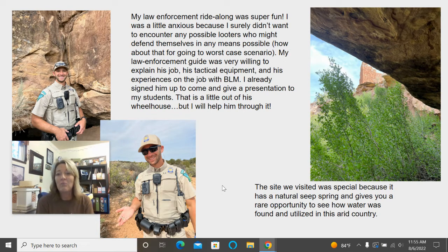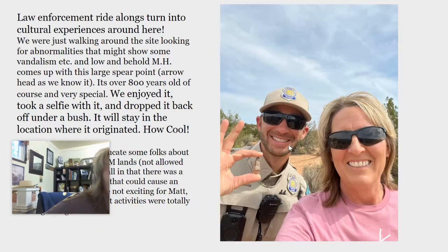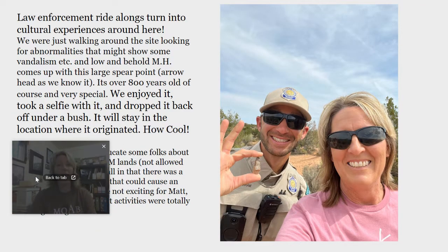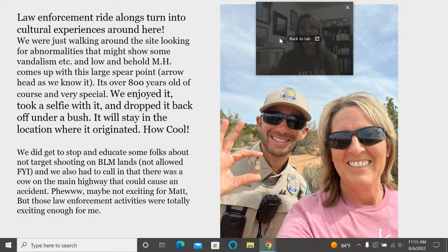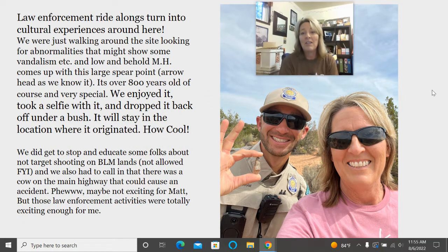The site that we visited was very special because it has a natural seep spring and it gives you a rare opportunity to see how water was found and utilized in this arid country. Law enforcement ride-alongs turn into cultural experiences around here. We were just out walking around the site looking for anything unusual, and sure enough, Matt came across this 800-year-old spear point. So that was pretty cool.